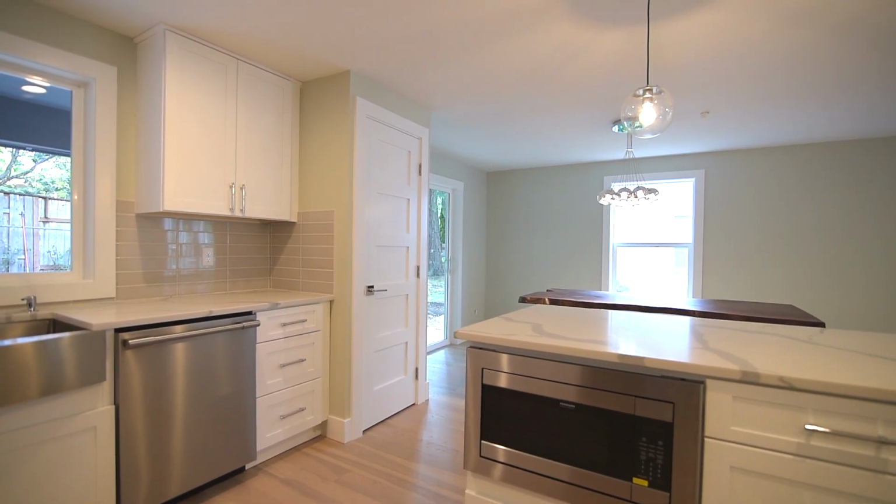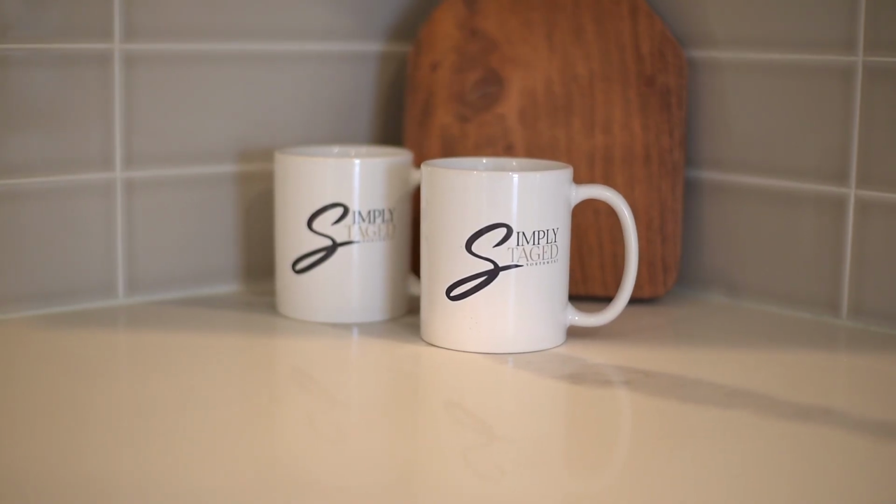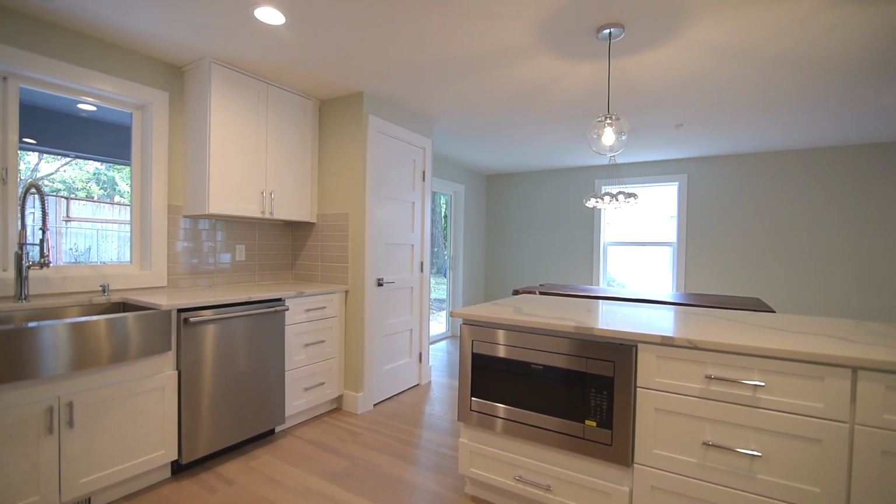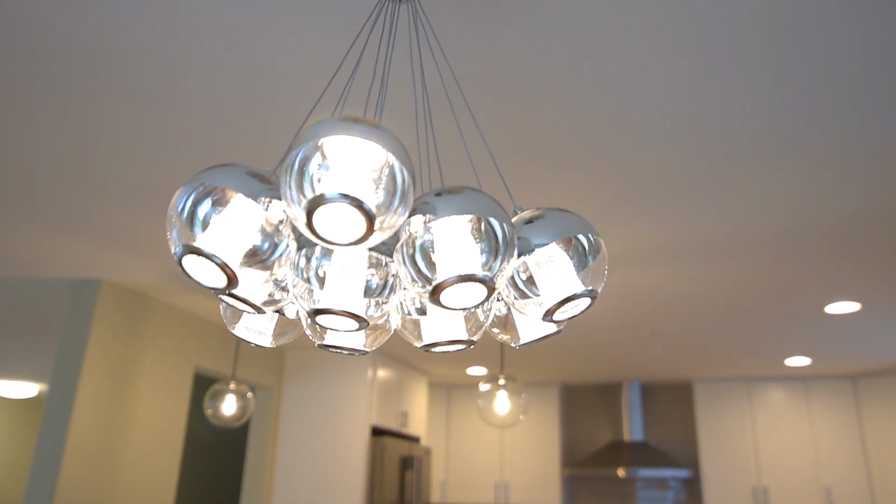White clean lines of the kitchen with subtle color of the backsplash. We absolutely love how the shape and the lay of the tile plays with all the doors and chrome finishes in this home. This home is contemporary, so we decided to add wood to create a more cozy environment.